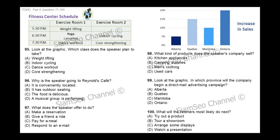Number 95. Look at the graphic. Which class does the speaker plan to take? Number 96. Why is the speaker going to Reynolds Cafe? Number 97. What does the speaker offer to do?